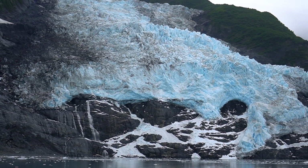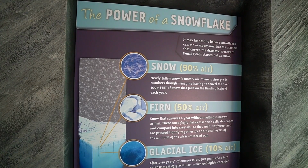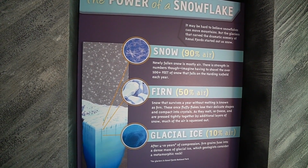The glacial ice is divided in different layers and have different colors depending how dense it is. The blue ice is the oldest and the most dense.